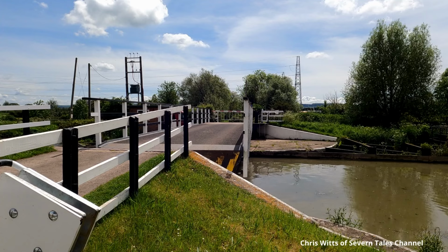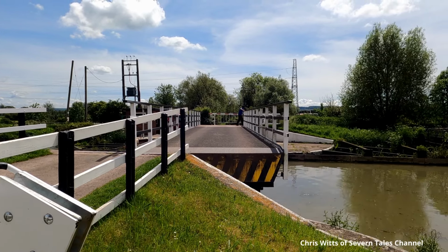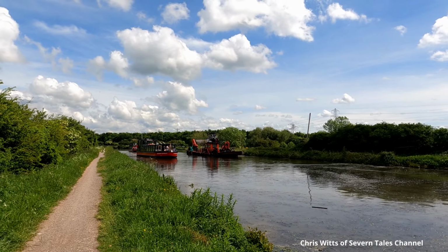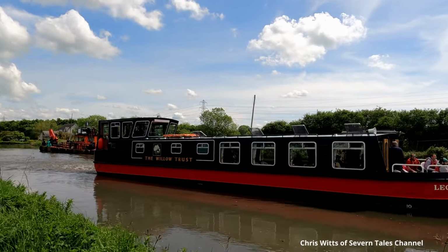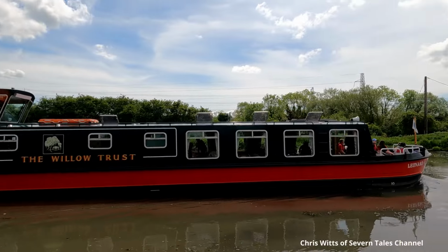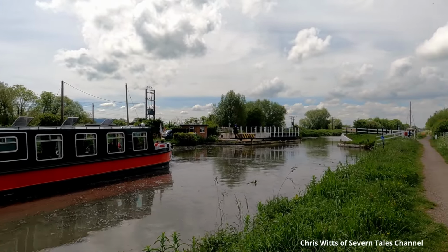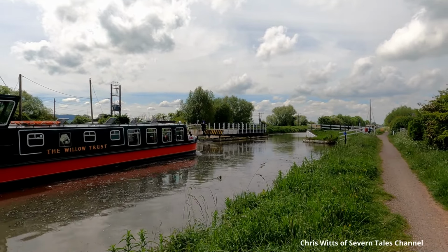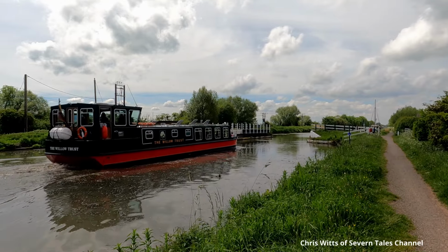On arrival at the remote location of Cambridge Arm Bridge, we are fortunate to view the opening of the bridge to allow two Willow Trust vessels to pass through on their trip down the canal to Purton. The Willow Trust operates two boats for fun and freedom for disabled people on the water. Up to 7,000 children and adults enjoy a day on board with a trip along the Gloucester Sharpness Canal. Each boat is adapted to enable those passengers who wish, under supervision, to have a go at steering the vessel.